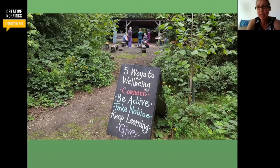We're always learning, we're always sharing a skill. People are very creative and very talented and happy to share a skill given the opportunity. We've had all sorts of activities and give, which is a crucial part of everything. We'll share a meal together. People give their time and listen to each other as well.